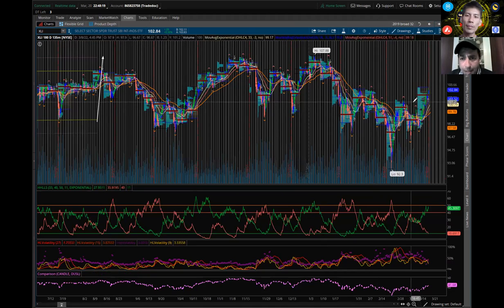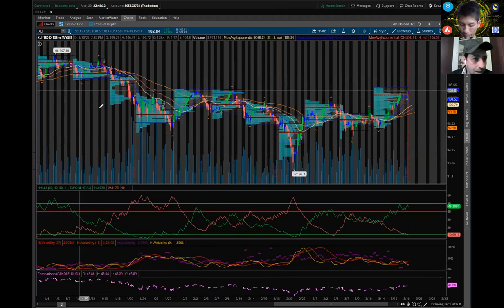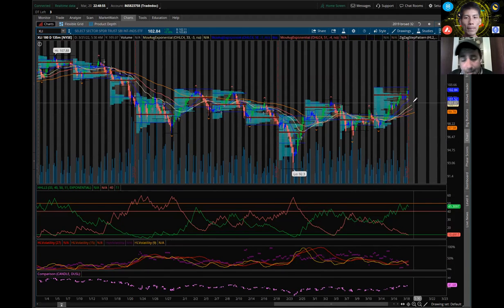But here you can see this is XLI, which is the industrials, and just because of the price of materials, you can see how low it's been. This is from the 1st of January on. The year started at 105 and came down to a low of 92 on February 24th, so that's when things were starting to get uncertain. Material prices were really high. Now it's coming back, and this is the industrial sector.